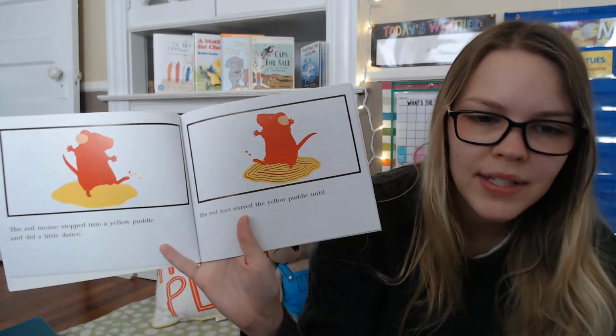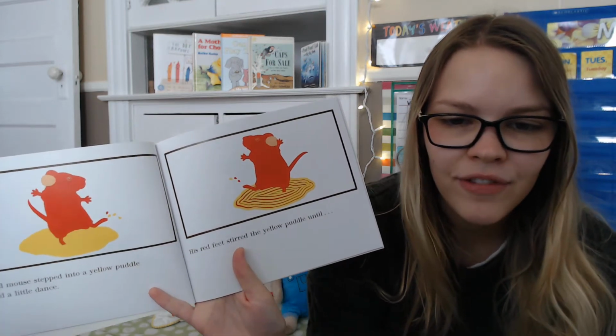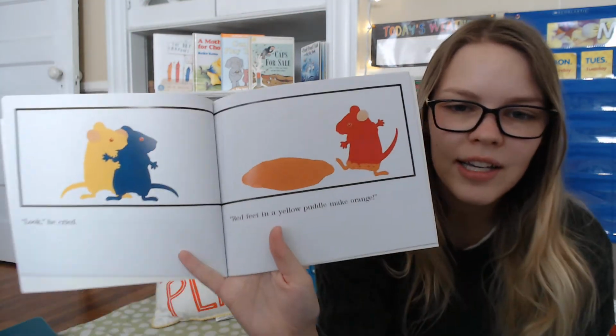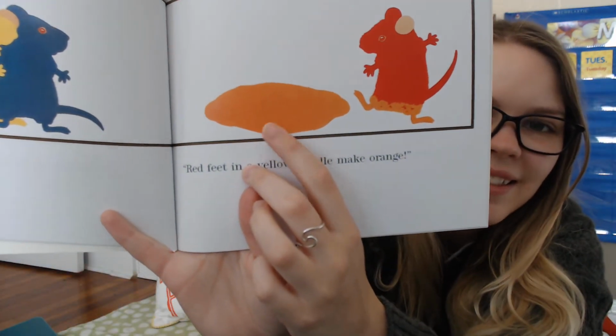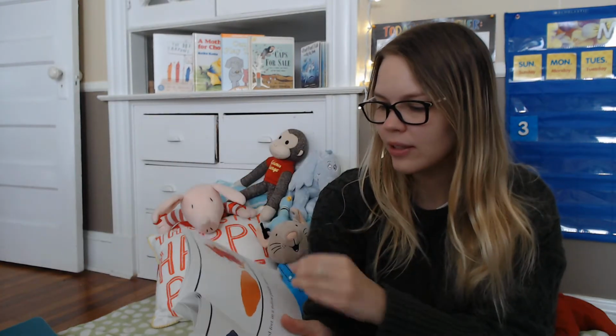The red mouse stepped into a yellow puddle and did a little dance. His red feet stirred the yellow puddle until, what color did it turn? Look, he cried. Red feet in a yellow puddle make what color? Orange. Good job. Red and yellow make orange.